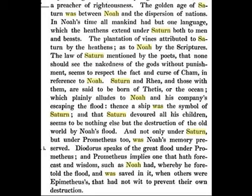as to Noah by the scriptures. The law of Saturn mentioned by the poets, that none should seek the nakedness of gods without punishment, seems to respect the curse of Cham in reference to Noah. That was a story where his sons saw him naked and then they got cursed. Saturn and Rhea and those with them are said to be born of Thetis, or the ocean, which plainly alludes to Noah and his companies escaping the flood.